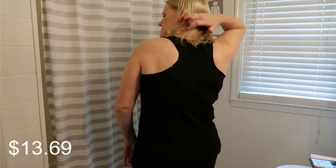But this is another one that's really lightweight, and it's actually really long. I paired it with these black leggings, which I live in, and see how long it is. Of course, I would try to pull it up a little bit, but this is also in an extra large. I loved the palm trees on the flag. That's why I got it. I just thought it was really cute. But this will be really nice if it's really hot. This shirt sells for $13.69 on the website. And I'll show you, it's the Razorback.